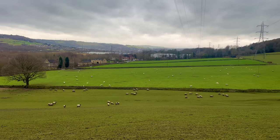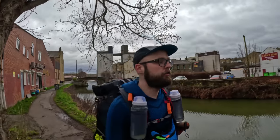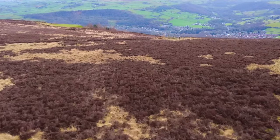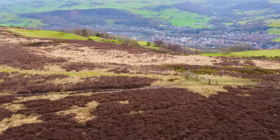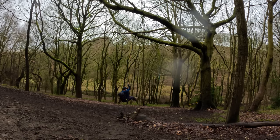The larger settlements squeeze sardine-like into the valley floor, shared with rivers, canals, roads and railways. Higher up, rough pasture gives way to reveal open moorland and views across the valley. So thank you for joining me on this little mini adventure. I'm less than 10 miles in at the moment, but we're getting there.